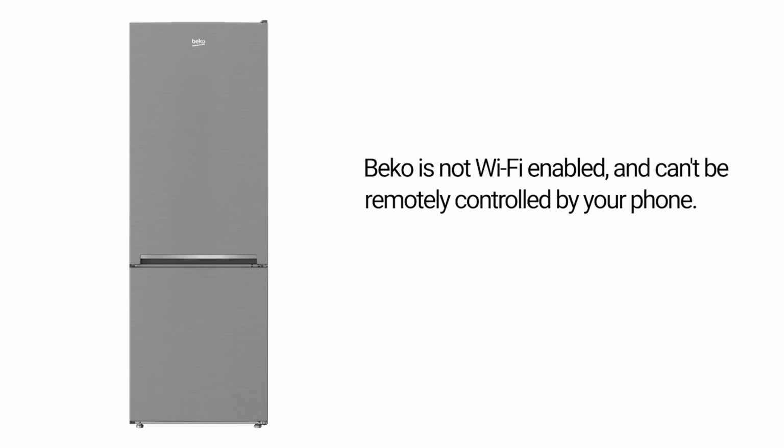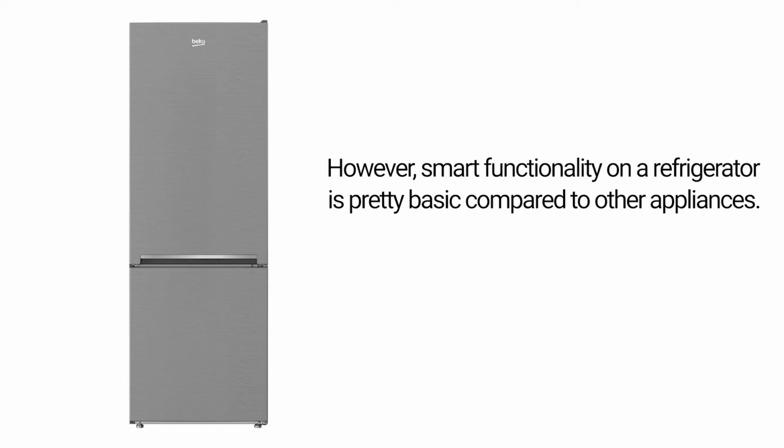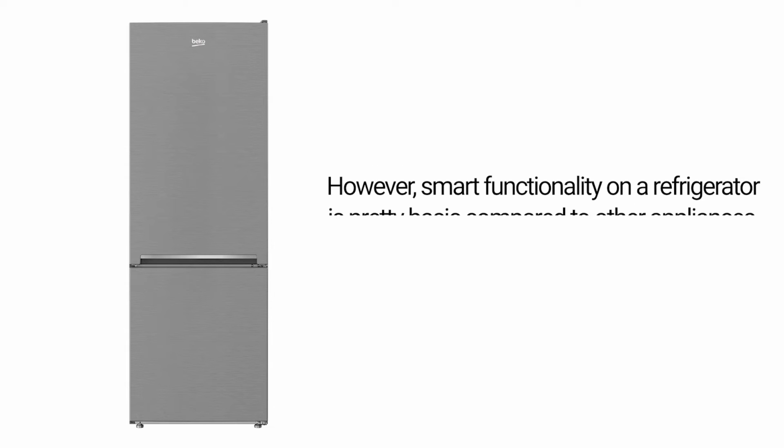Beko is not Wi-Fi enabled and cannot be controlled by an app on your phone. Unlike laundry and cooking, there is limited functionality with Wi-Fi in a refrigerator other than temperature control on your phone and a text from your phone saying your door is open. The problem with Beko could be service depending on whether your store offers service or not. Be careful about buying Beko from a store without service because they probably do not have adequate techs in the field just yet.